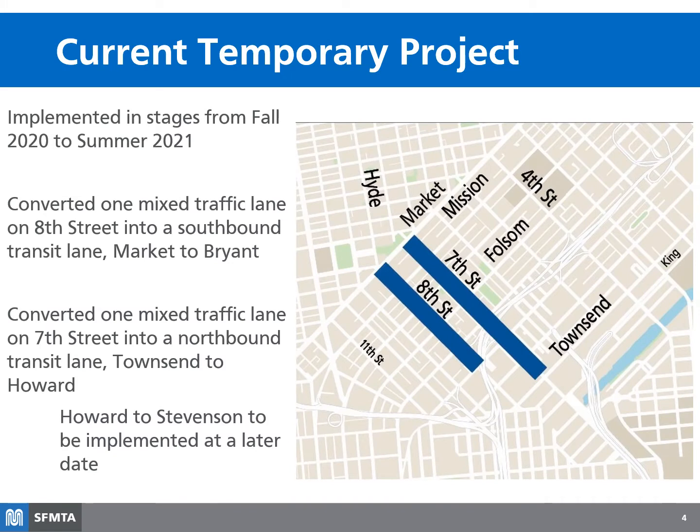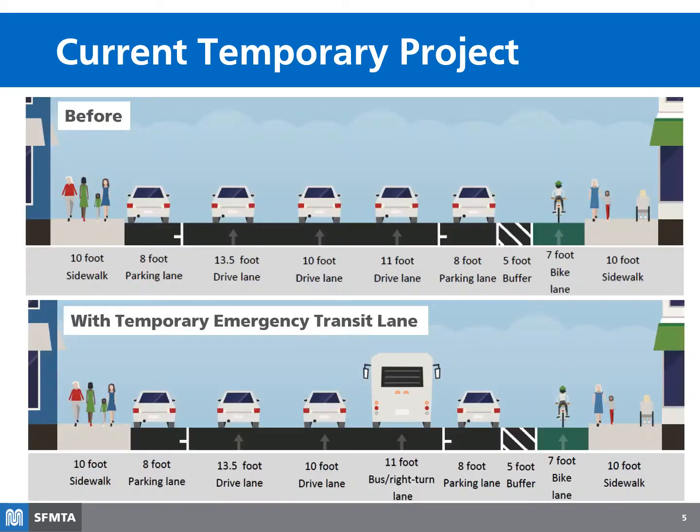The 19 Polk temporary emergency transit lanes were installed by converting one general traffic lane on 7th and 8th Streets to a transit lane. The 8th Street transit lane runs southbound from Market Street to Bryant Street, and the 7th Street transit lane runs northbound from Townsend Street to Howard Street, with an additional segment from Howard Street to Stevenson Street to be implemented at a later date pending traffic signal improvements.